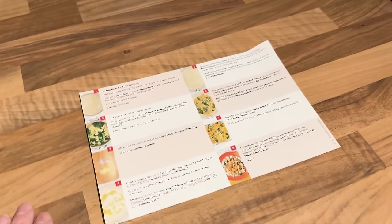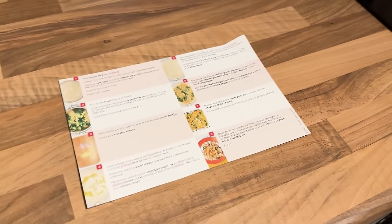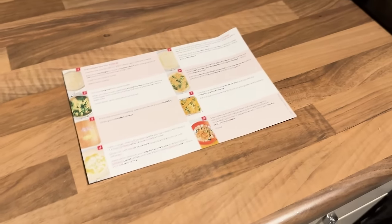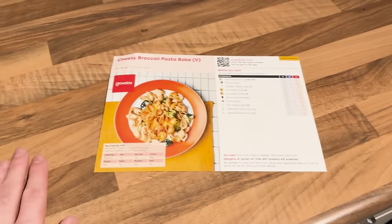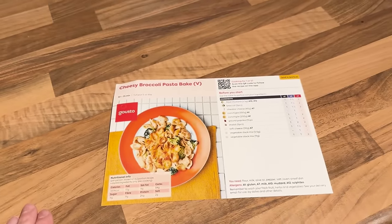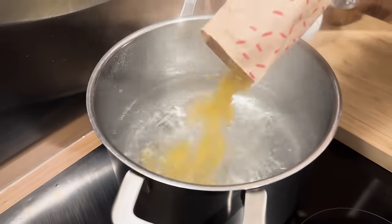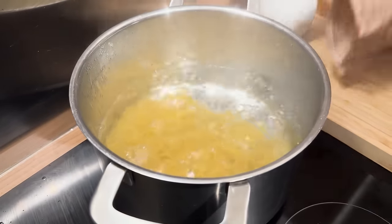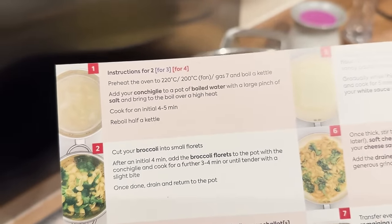So because this is a day by day week on, we're gonna go and do a nice cook along with Mike and Grace. So let us begin and make the first meal of the week, a cheesy, broccoli, pastery, bakey thing. So step one, we have a pan of boiling water and in goes the pasta no one knows how to pronounce. And that goes on for 4 to 5 minutes.